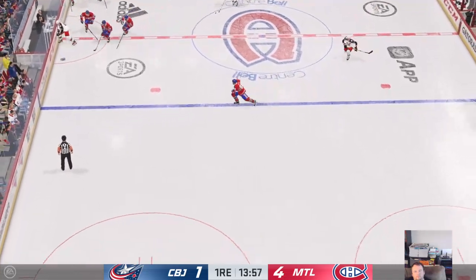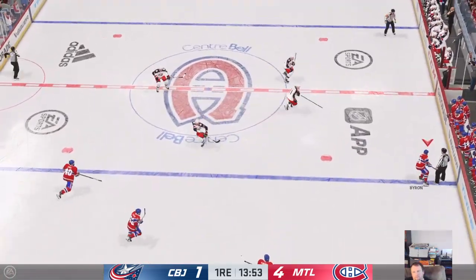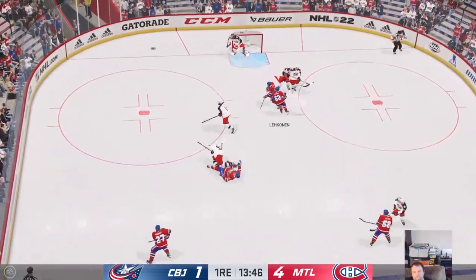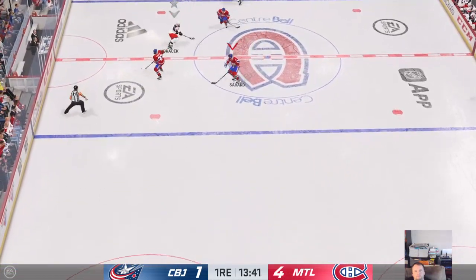Columbus moves it quickly along the wing. The Canadiens have it now. Tosses it on to Byron. Sends the pass over. Armia's living in the fast lane here. Tricking the last game. Another goal tonight. Voracek's picking up steam.